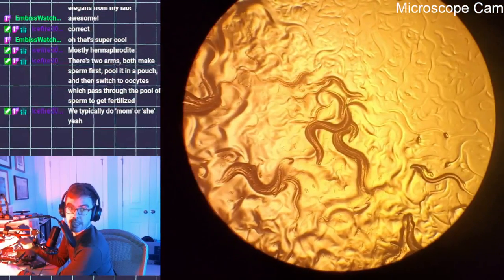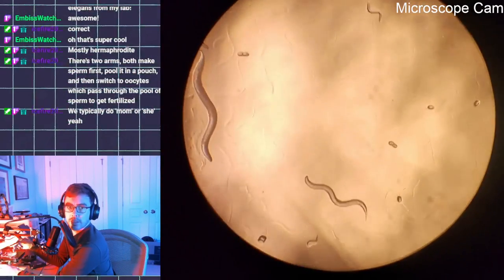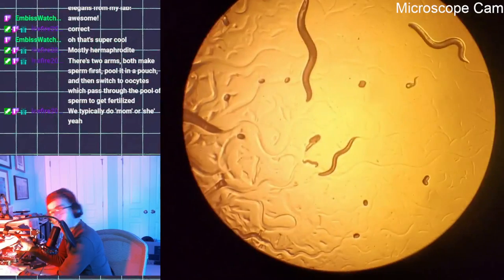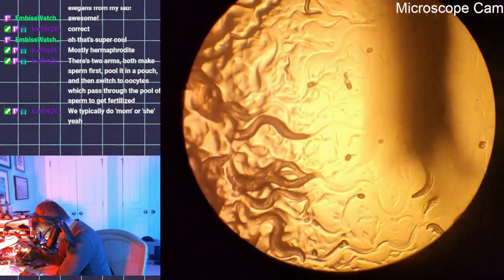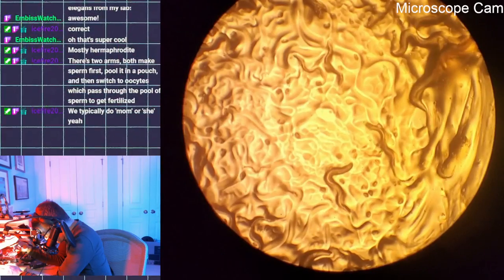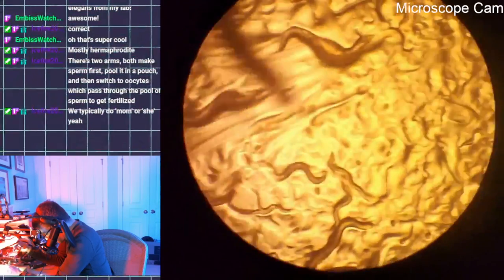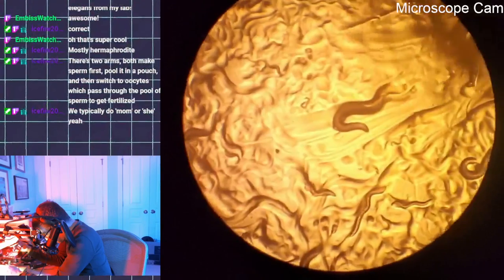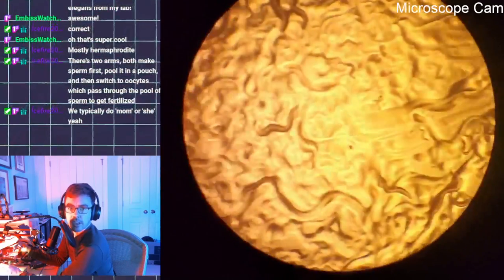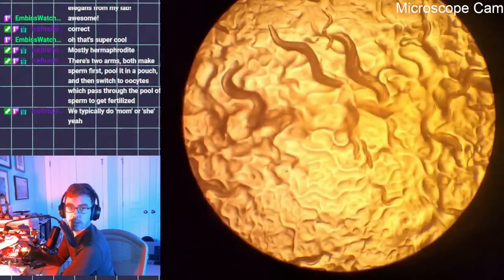I'm looking at this down on the plate. They are cruising. They're so fast. Where'd they go? I don't know if I'm actually getting any. I'm just scooping very lightly, trying to brush the plate. I'm kind of worried I'm just scooting them around, probably killing or harming them.